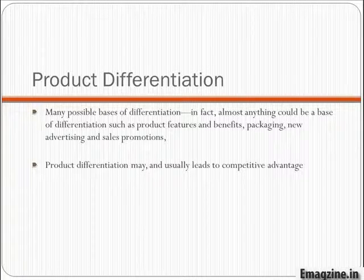Product differentiation may, and usually does, lead to a competitive advantage. And like I said, if your JV partners can see that it's different from what they have and it complements what they're doing, this is going to be a better reason for them to jump on board, instead of something that's just trying to promote something that's exactly like something they already have.